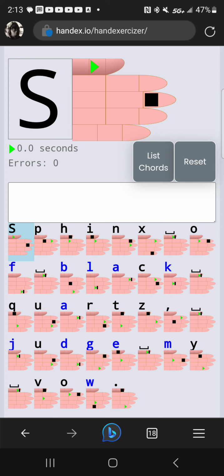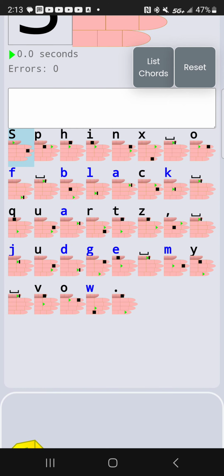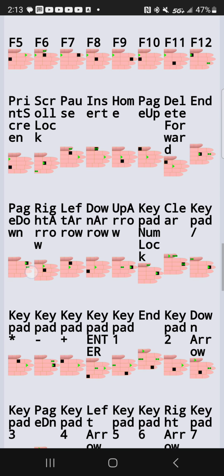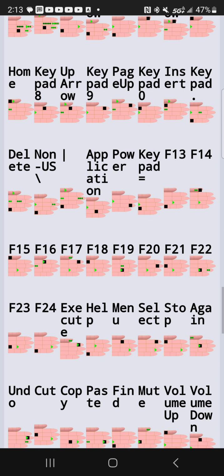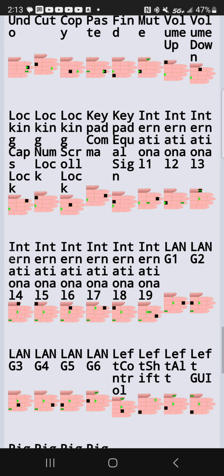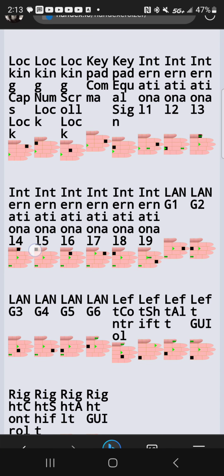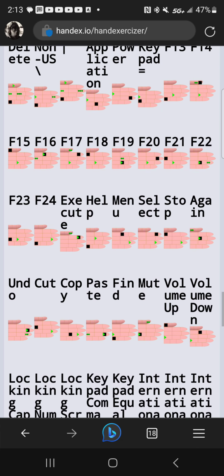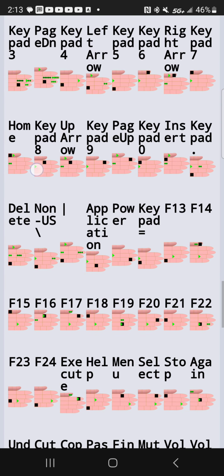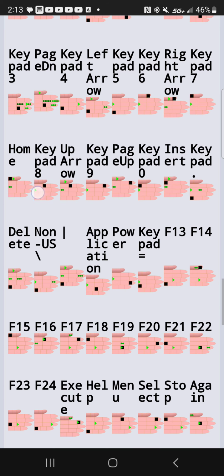It took me a while to figure out, I need to see, I'll just show all these. Because these are actually down here. If I go to list all chords, you can actually see every possible character. It's a bit scrunched because of the longer ones that are going to be a little down the road. I don't have to memorize Lang 3 very soon. So, or F23. I didn't even know there were that many F keys. Seems odd.